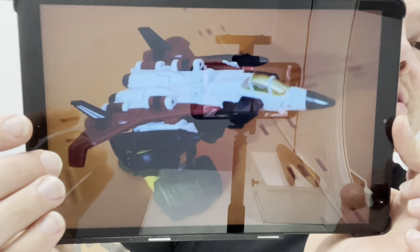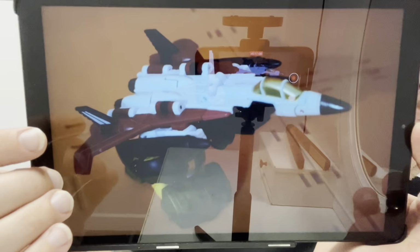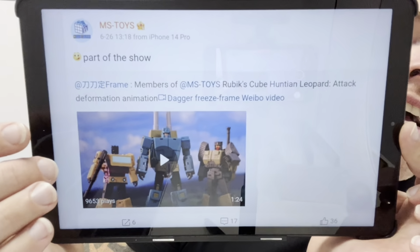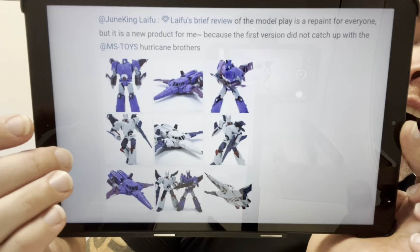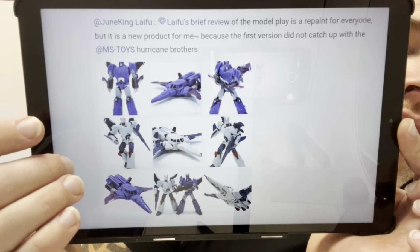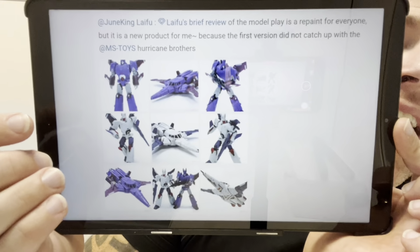I've just finished the video on their take on Dirge and Thrust. I've just got to squeeze that in at some point. I'll mention a bit more about that in a second. And if you go to Magic Squares Weibo, there's a video of the 3 Constructicons they've released so far. And indeed, there's some more images of their take on Farak and Cyclonus, which funnily enough, I've just had confirmation that Farak is in the post as well.